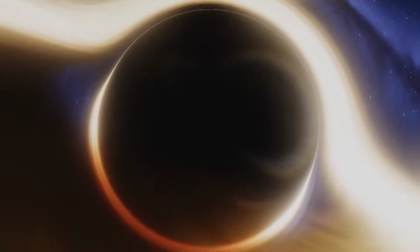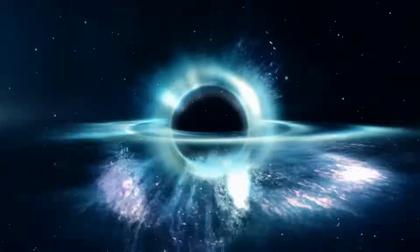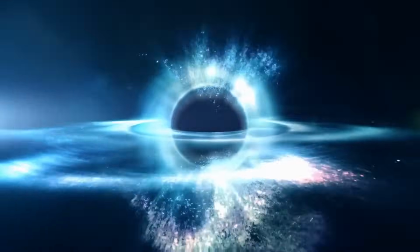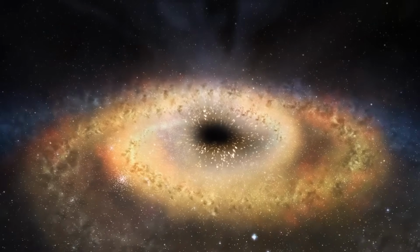At the moment, astronomers are considering the idea of black holes forming from the rapid collapse of giant clouds of gas. At the same time, some black holes could have been seeded by hypothesized primordial black holes. Those are believed to have been created mere moments after the universe began.